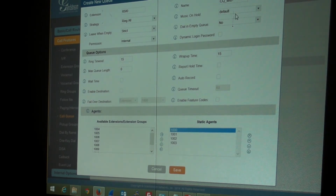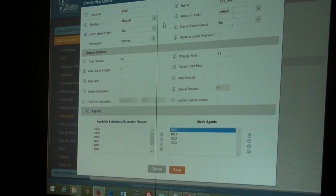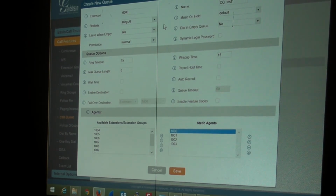but back to the typical settings. So music on hold while the user is waiting in line. You can play different types of announcements or recordings. Leave when empty, strict by default. So basically, if the call queue has no agents logged in, you don't want the caller to sit there waiting, so they can leave. The call is not going to go into the queue. But if you want to make it more flexible, if you say yes, then even if no one is logged into the queue, the call can still go to the queue, and then eventually someone is going to log in.